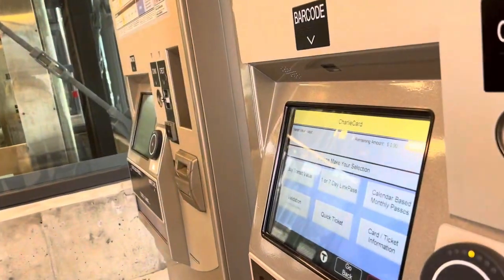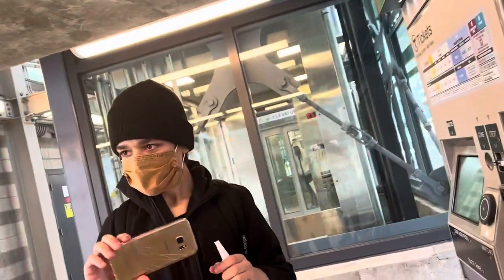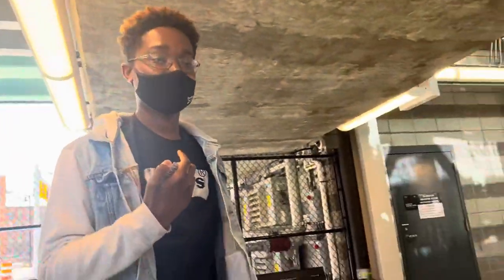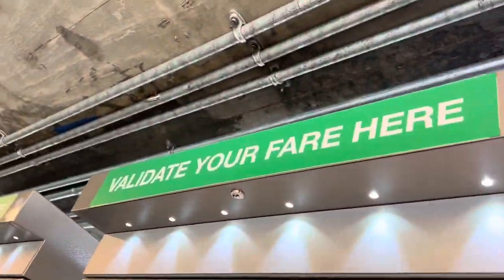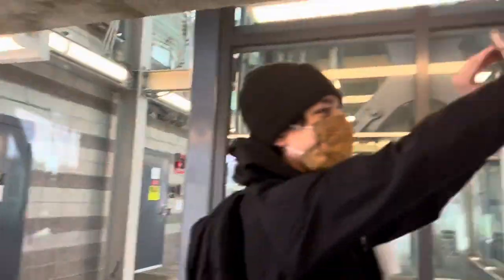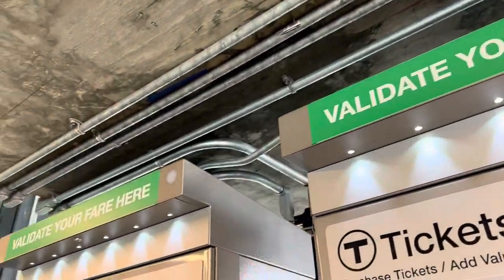I don't have 90 cents now. He said that since I have an M7, I don't think I have to validate it. You don't have to? Yeah, I'm pretty sure I get to pay on the train probably. Oh, well, let's see, because I'm not sure. I have never been here before. It really says validate here. So how come this one is blue, but this one isn't? I don't know. MBTA logic.